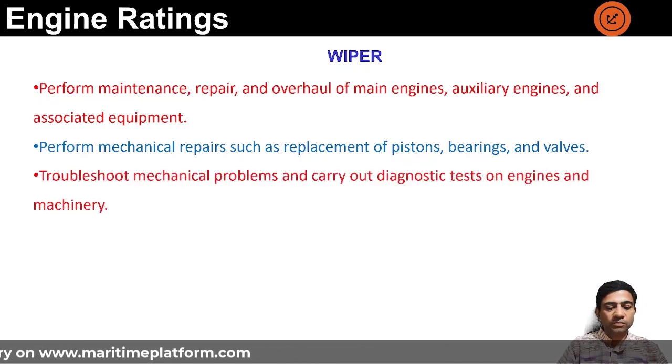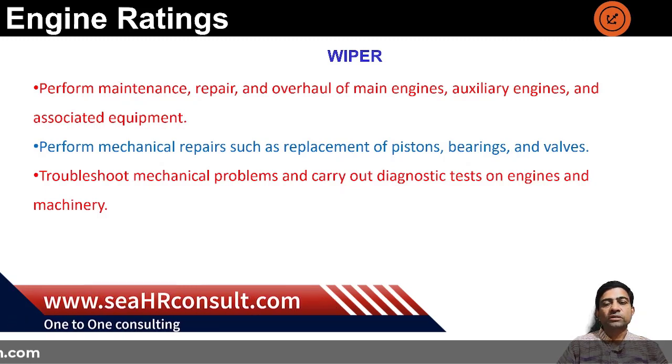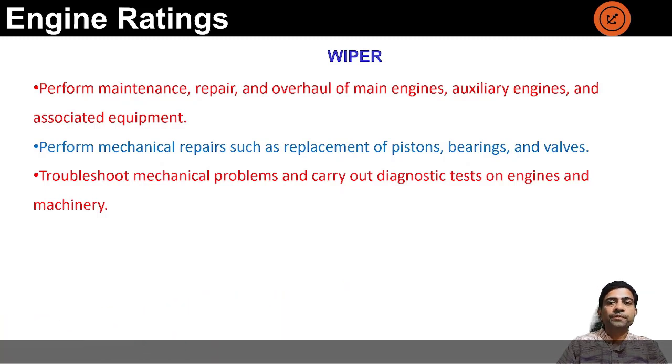Troubleshoot mechanical problems and carry out diagnostic tests on engines and machinery. These are all very technical subjects and Viper is not actually capable of doing such things on his own. So he will be supporting the engine officer or the electrical officer for that matter, where he will be an assistant and provide necessary tools and equipment to the electrical officer or the watchkeeping officer as required.